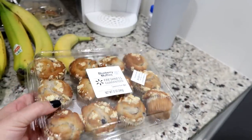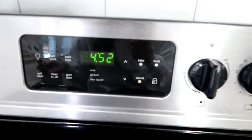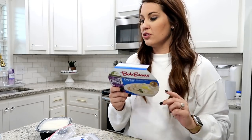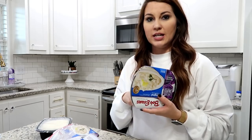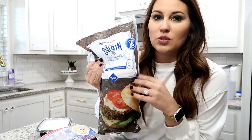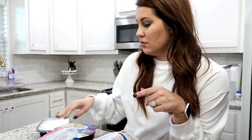Now we have to figure out what we're doing for dinner because it is already almost 5 o'clock and we have no idea. Okay, it's been decided. Of course, Bob Evans. I want to see how the Sams are, but we bought these first, so I don't want these to go bad. And I'm going to go ahead and make both of them up so Chase has it for lunches throughout the week because I'm going to do like a hamburger, but I'm not going to make a hamburger. What do they call that? Like a hamburger steak? Basically, yeah. I'm just going to eat this as the steak. So I'll eat this and do mashed potatoes, Bob Evans, and then green beans.